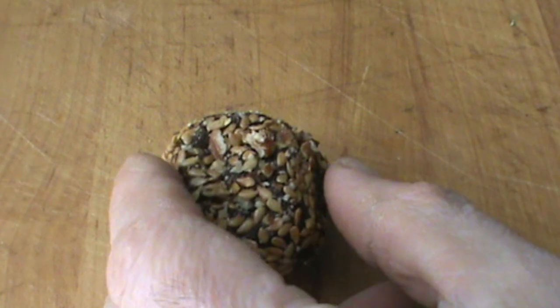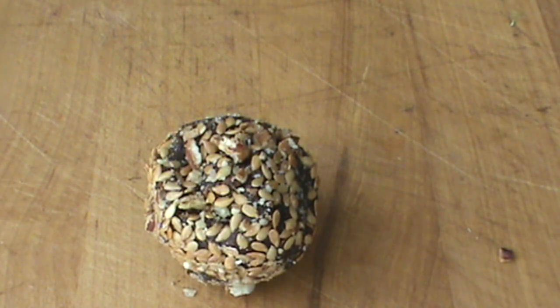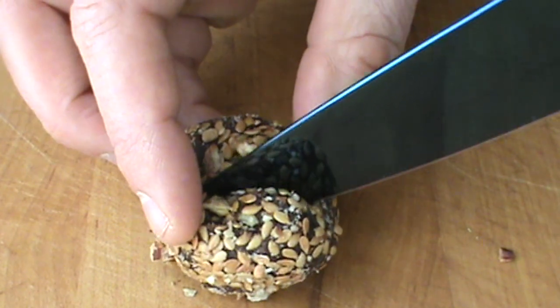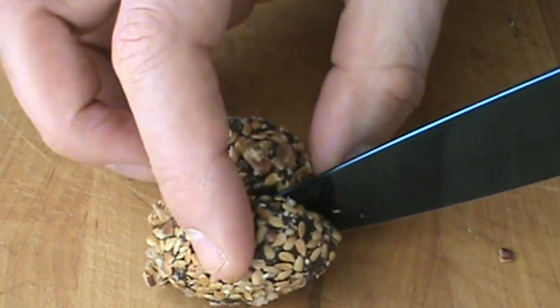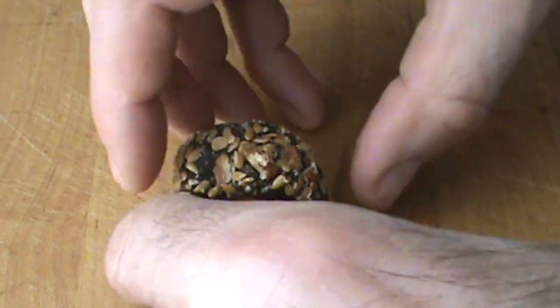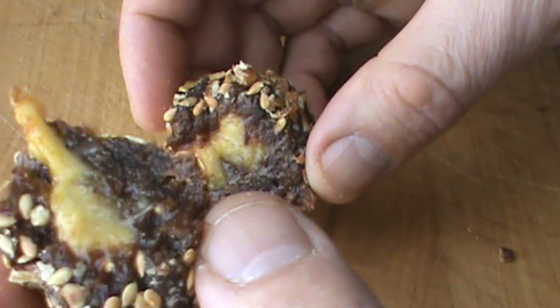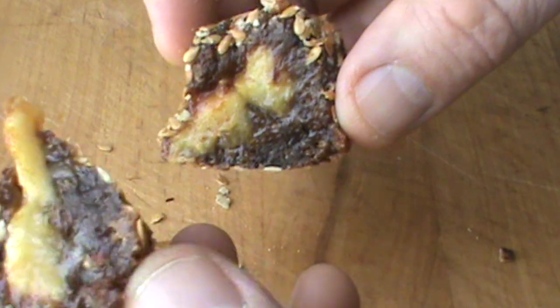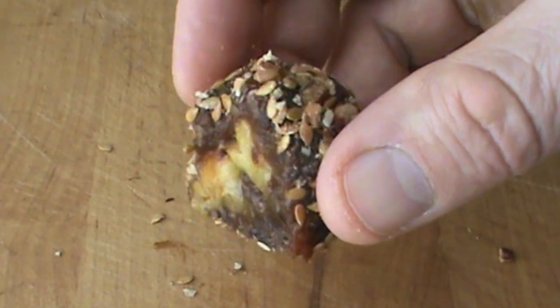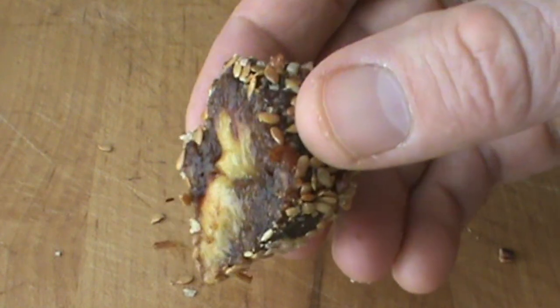Time for a little snack break. This is a date nut ball, and you can find the recipe on this channel. Just search date or dates, and you're gonna get it. Wow, this one's stuffed with some fruit. Looks pretty good, right? Mmm. Delicious.